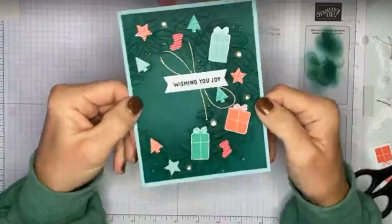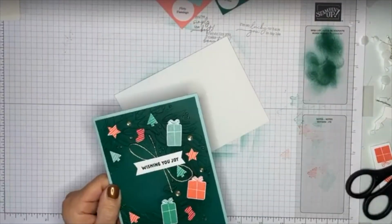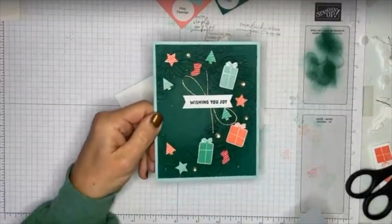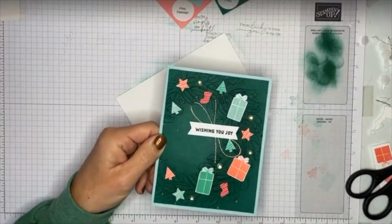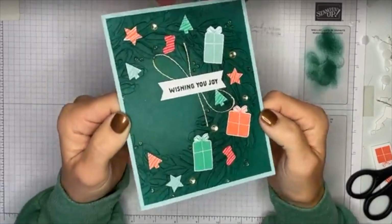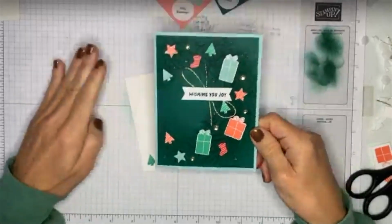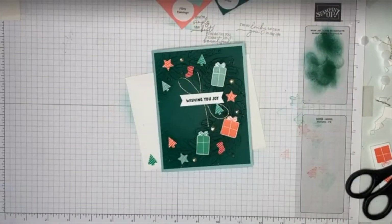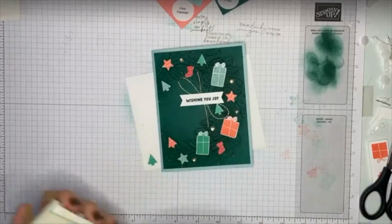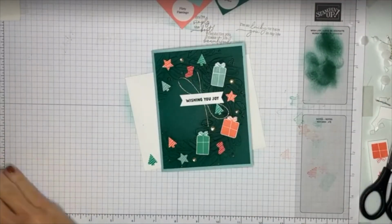So this is really cute using the wreath. Let me see, where did it go? Here it is. The traditional wreath embossing folder to do the background, and then we just blended a little bit of ink around, and then we just added all of our little stamps. Super cute. And let me show you, I've got a stack of other cards here that I have made with these little punches and stuff to give you some other ideas.